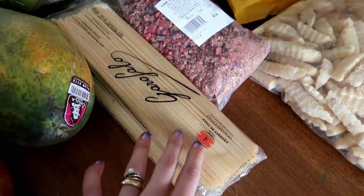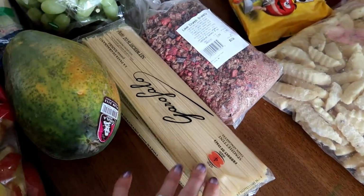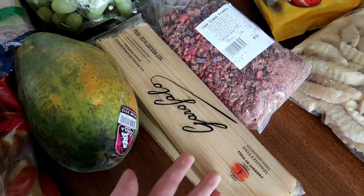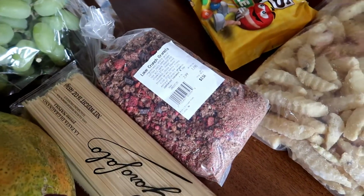Then I got some of the spaghetti. This is my husband's favorite. It's the kind that's at Costco, but they had it for $1. So I just got a few extra. We are not out, but just to stock up, because I know he likes it. If I can get it for cheaper there, it's a better deal for us long term. I got some grapes.